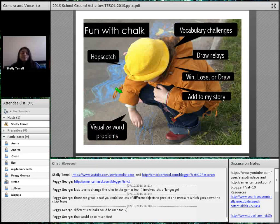So, for example, you can have them simply stand together, give them a ball, and they toss it back and forth. Then you ask them, okay, predict what's going to happen. How are you going to have to extend your arms? What are the changes in your body if you go a few more distance? So these are different things they could do.